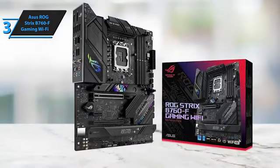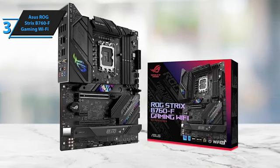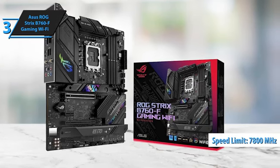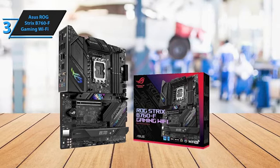The ROG Strix B760-F is particularly notable for its support for high-speed DDR5 memory, capable of reaching speeds up to 7800 MHz. This feature significantly enhances performance in memory-intensive applications and games, giving users an edge in their digital pursuits.